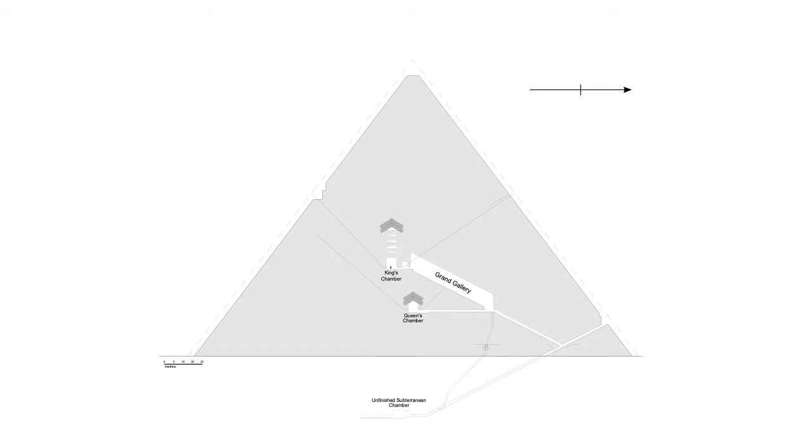And so the way you could go in now as a tourist is you go in on the right there, and then you go up, you go through the Grand Gallery, and then you can see the King's Chamber, and then near that is the Queen's Chamber. And from the King's Chamber you can see lines going both left and right. Those are small air shafts, not to bring air in, but to allow the king's body and soul to escape for the afterlife. There's a similar one from the Queen's Chamber.